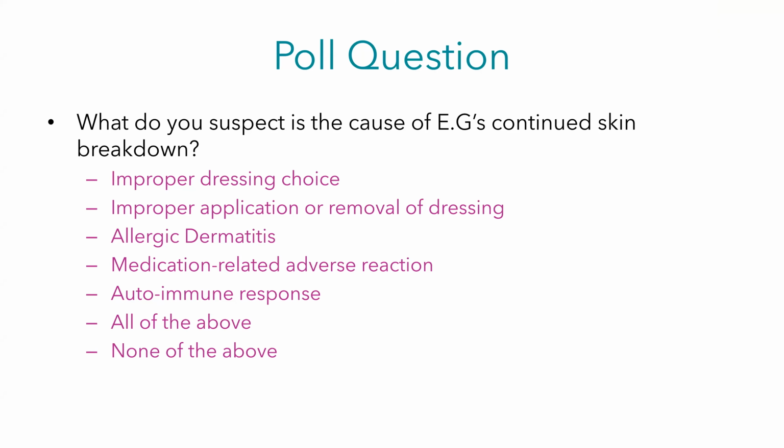Alrighty, and hopefully people can see it here. I don't see too many answers here, so maybe I'll try resharing it again. Let's try relaunching the poll here. Okay, hopefully you can see it in front of you now. Sorry about that, everyone. Zoom is not our friend tonight. That's all right. Now we're getting all the responses at one time. Perfect. Okay, there we go.